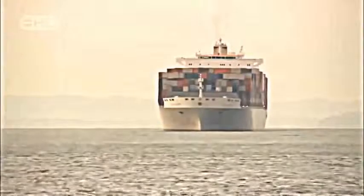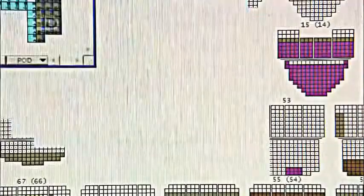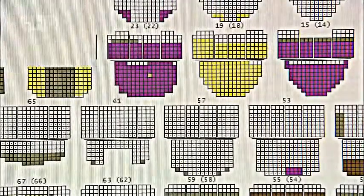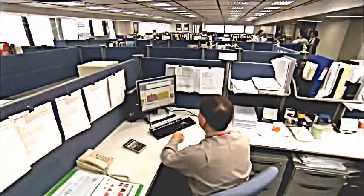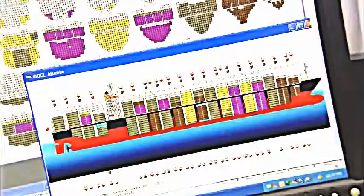While the captain maneuvers the Atlanta carefully closer to port, 2,500 kilometers away, another key individual is frantically working behind the scenes. Eric Lee is the ship planner. At the head office in Hong Kong, he's using the latest in sophisticated cargo planning software. He calls all the shots when it comes to loading the Atlanta's 8,000 containers, and must make sure that every piece of cargo is ready and waiting. A miscalculation could prove costly.